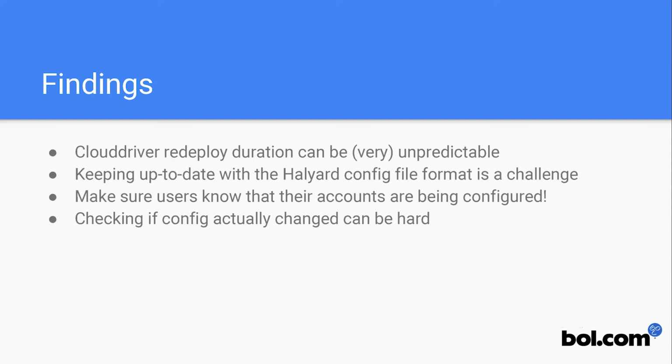So first of all, as Remco said, the Cloud Driver redeploy duration can be really unpredictable. And it's kind of hard to get a handle on that because it's all tucked away in the Bootstrap Orca and the Bootstrap Cloud Driver that actually do the redeploy of the real Cloud Driver, so to speak. And it can take 10 minutes, it can take 3 minutes, it can take 2 minutes. There's really no telling how long it'll take when you run it beforehand. And it's really hard to get a handle on why there's such a huge variation in how long it takes.